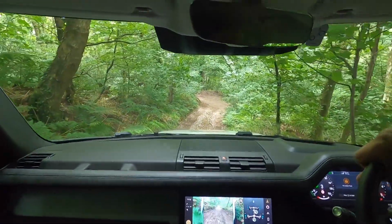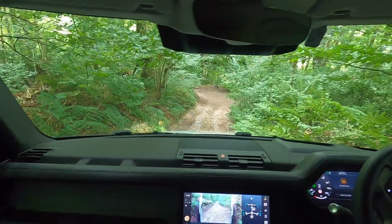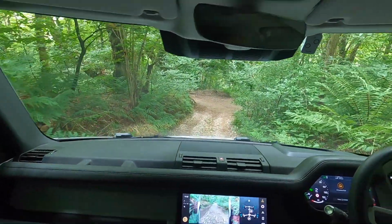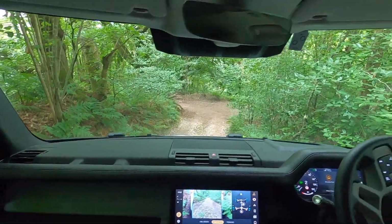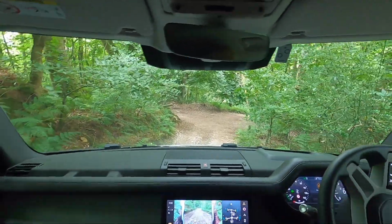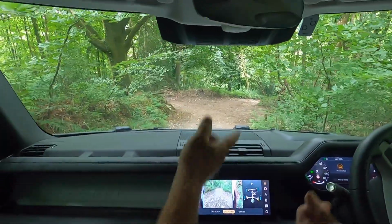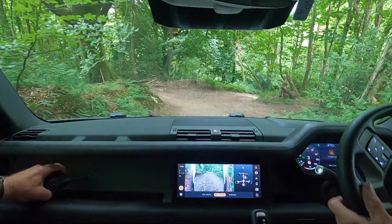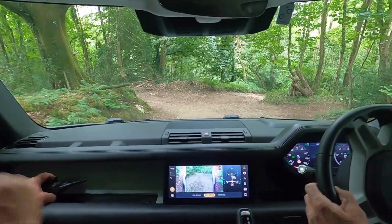I tell you what, it's a really revolutionary space age vehicle, isn't it, really? Oh yeah. I never imagined it would be quite like this. It's sophisticated, but yet quite simple as well. Straighten your wheel up for me, Tom. Keep your wheel straight. And we're going to carry on down that hill in front of us.